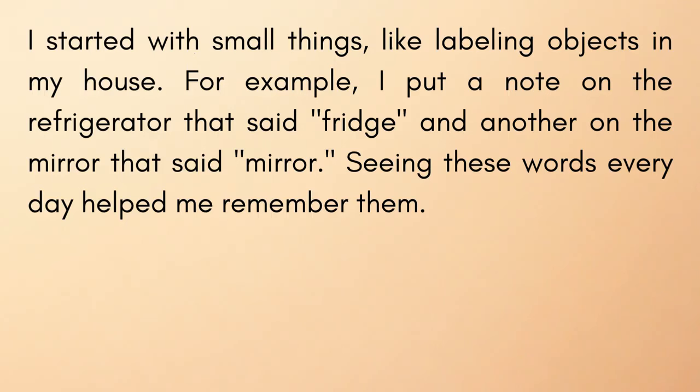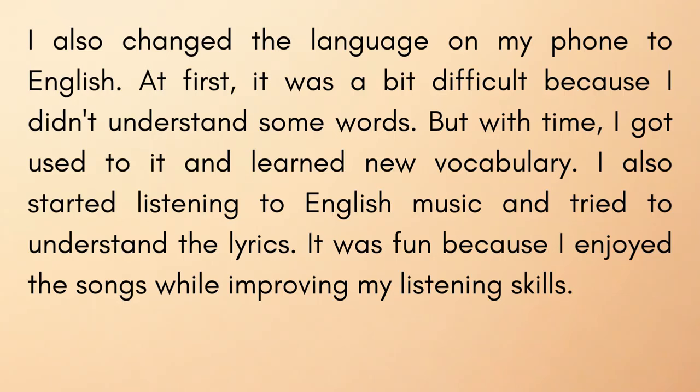For example, I put a note on the refrigerator that said fridge and another on the mirror that said mirror. Seeing these words every day helped me remember them. I also changed the language on my phone to English. At first, it was a bit difficult because I didn't understand some words. But with time, I got used to it and learned new vocabulary.